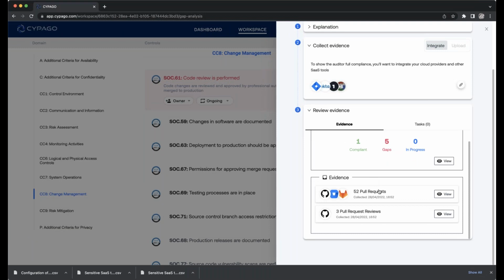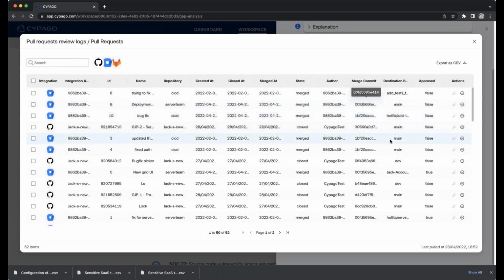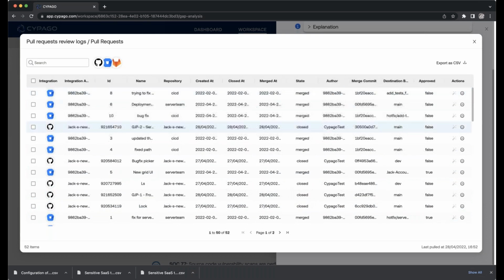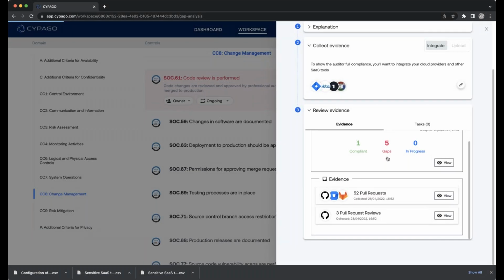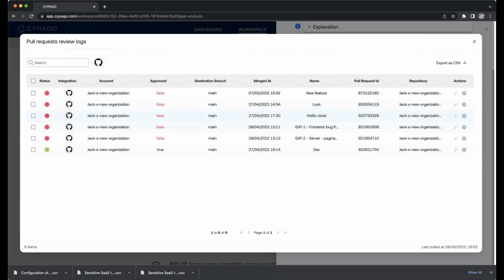So we can see here the same story. We have pull requests. Some of them were not approved. Some of them are even open, and most of them, or some of them, likely not related to production. Again, Cypago does the same. Instead of going over tens of thousands of branches of pull requests, you can see here that just 6 pull requests are relevant and 6 of them are gapped.